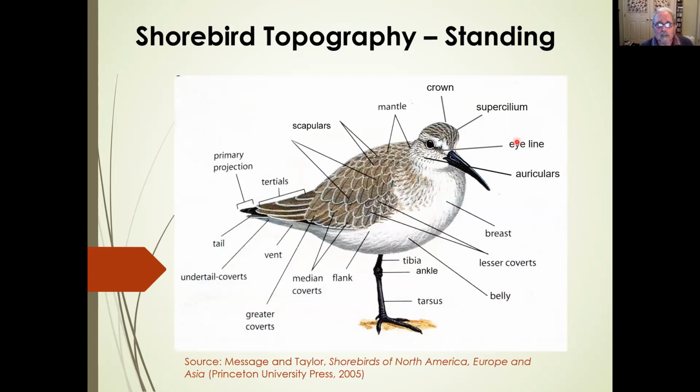What we're going to talk about, the main things here. Tertials will be important when we talk about dowitchers. Primary projection is how long the tips of the wings extend. Are they out to here, or are they short like this? We'll look at the vents underneath the birds, flanks and breasts in here, and some other little things, but we'll mention this with each species.